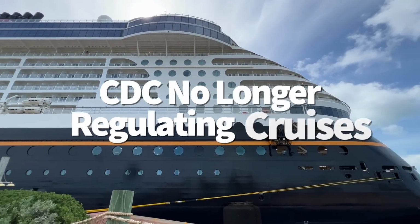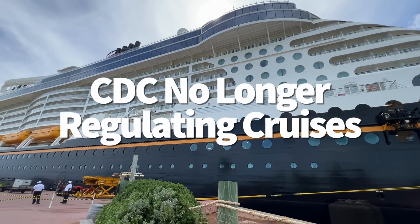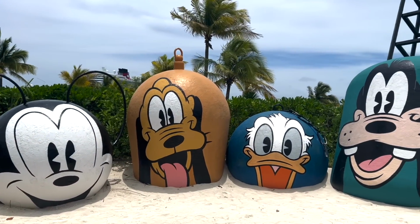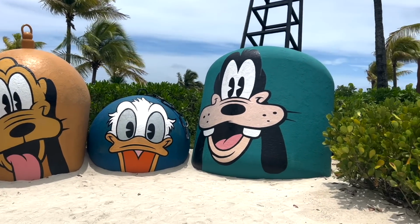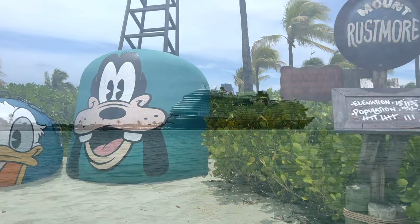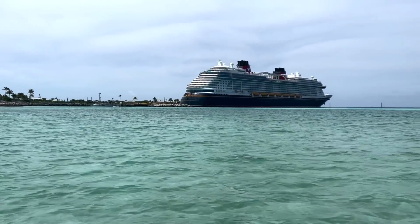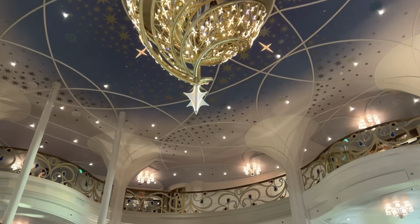Now, we've got some news out of the CDC. They are no longer regulating cruises. So the Disney Cruise Line has required vaccine-eligible guests to be fully vaccinated before embarking on their cruise, and all guests must undergo COVID-19 testing before they can board the ship. But could the current policies be changing soon? So here's what we know so far.